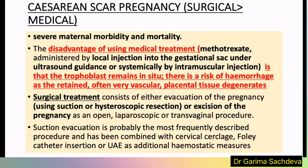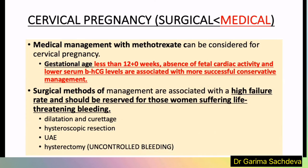So usually you combine with these modalities. You put a Foley's catheter so that it can provide a tamponade effect and help control the bleeding. Or you can send the patient to interventional radiology and they will embolize the uterine artery, which is where the blood supply to the Cesarean scar pregnancy is coming from. Once you embolize it, the blood supply is compromised and the risk of bleeding is less.